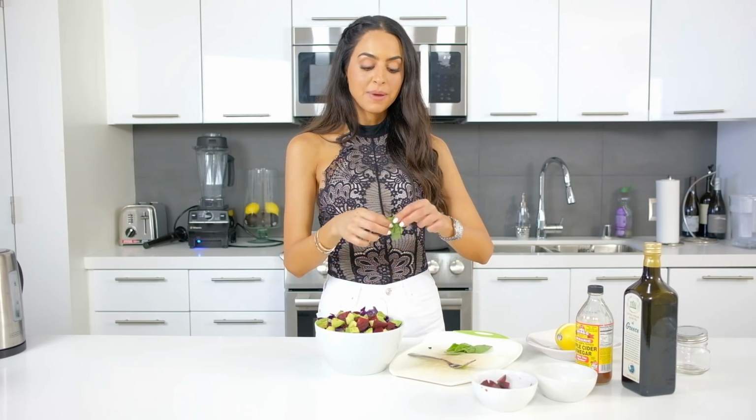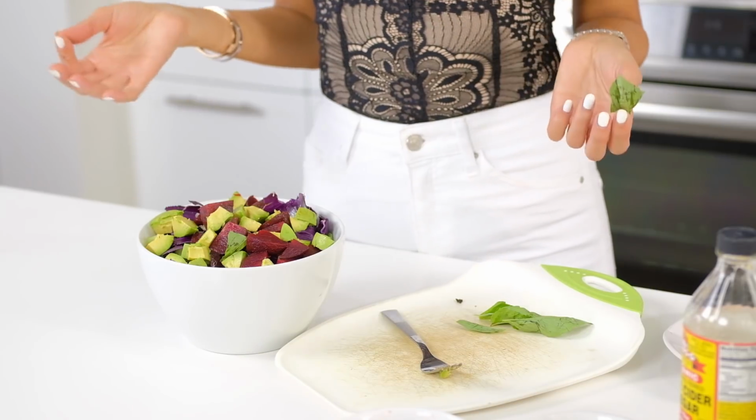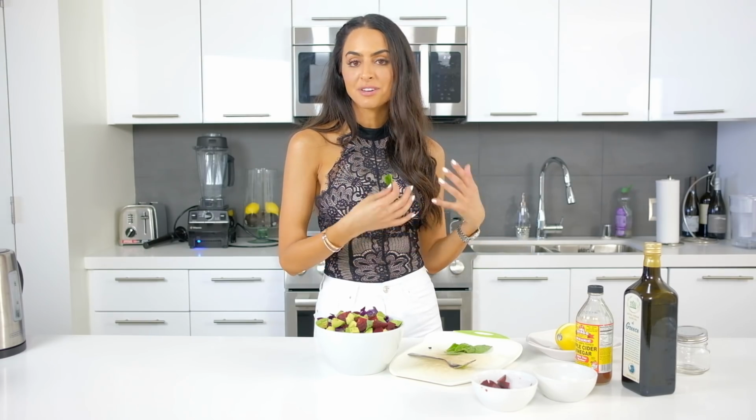And lastly, we're gonna add basil. Adding fresh herbs to salad is just something I recommend anyway. Number one, it makes it way more fun and interesting. And number two, there's so many benefits to fresh herbs that we don't take advantage of. Eastern medicine, Ayurveda, they're constantly using herbs as their medicine. That's what they've done for years.